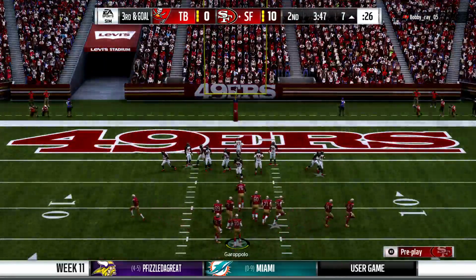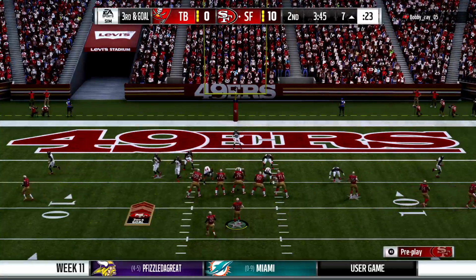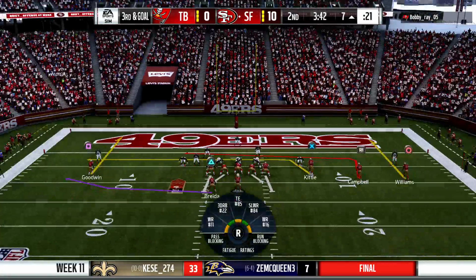The Niners on 3rd down. Just 1 for 3 thus far. They're looking at a 3rd and goal here.